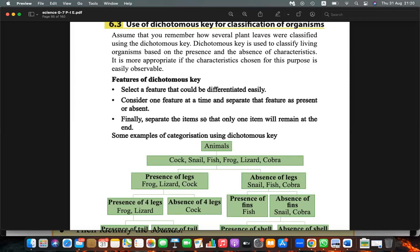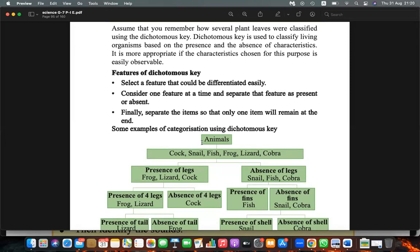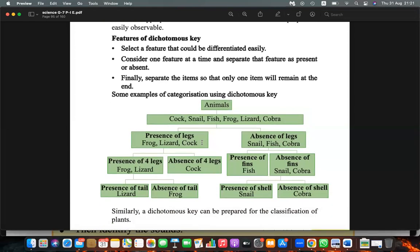Okay, let's see how the classification is done. So basically two, then that will be divided again into two, then again into two. Here, animals: hawk, snail, fish, frog, lizard, cobra, and presence of legs. Based on that, the frog, lizard, and hawk have legs, and the snail, fish, and cobra do not have legs. Those having legs, you can divide into two groups, having four legs or not having four legs. Frog and lizard have four legs, hawk does not.